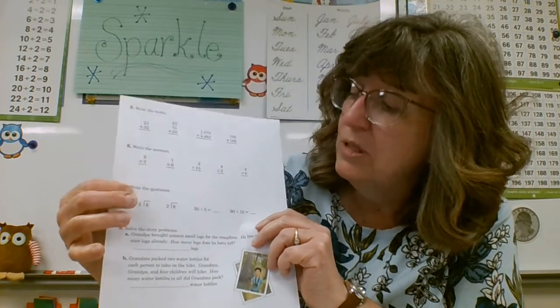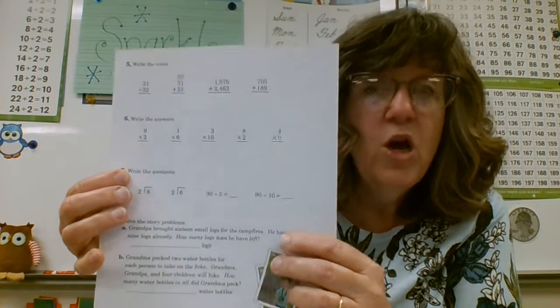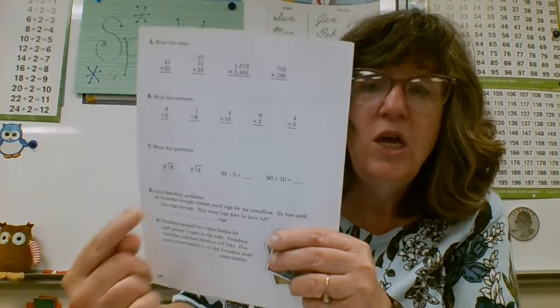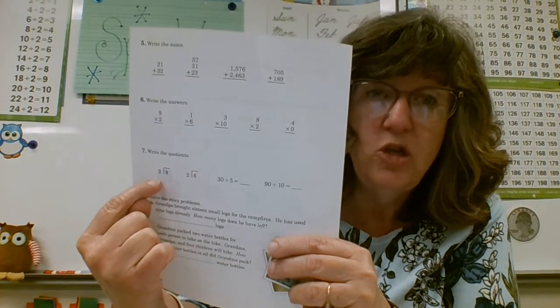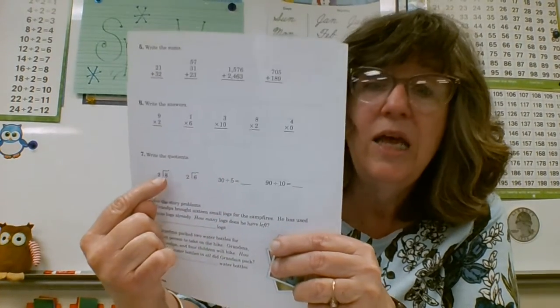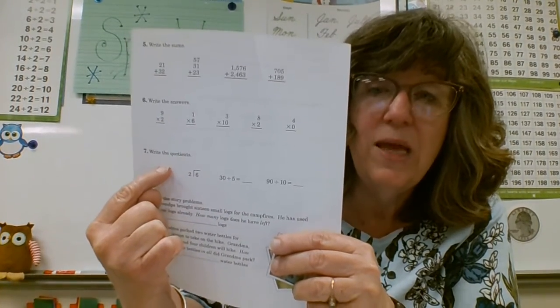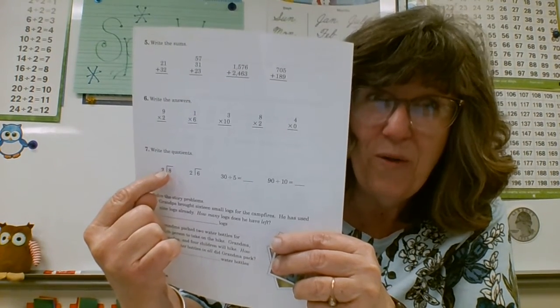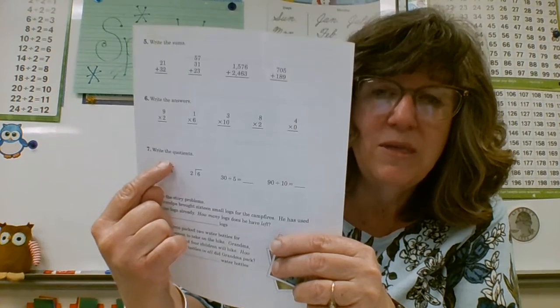Go down to number 7, writing the quotients. Quotients are the answers, okay? Quotients are the answers. So this is 8 divided by 2. Think about the opposite of dividing is multiplying. 2 times something that equals 8. Write that times sign there in that corner. Remember how we did? 2 times something that equals 8.